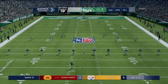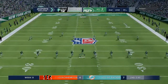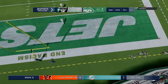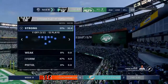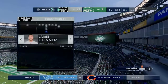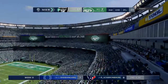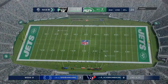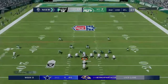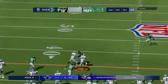Tucker McCann set to kick off. So they'll get another shot on offense following that pick 6, and now the kick is away. And that one will bounce out of the back of the end zone, so we will start here at the 25. The Raider offense set to get this drive started. Following the pick 6, they have decent field position. We'll see how they attack this drive.